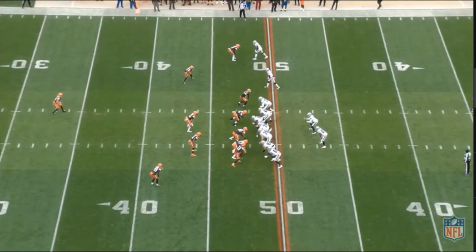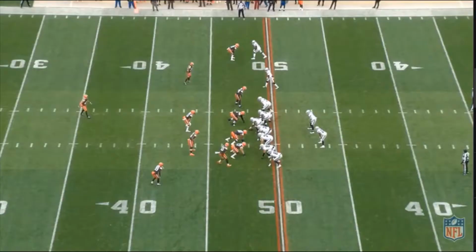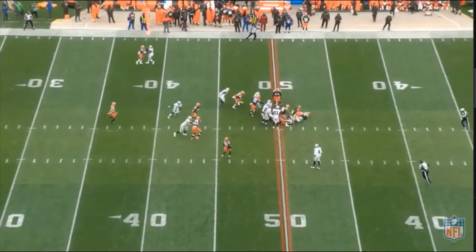One guy I'd like to see get a little bit more run is Porter Gustin. He wasn't perfect by any means on Sunday, but watch him break through the line on this play and take down the ball carrier. That kind of upside is worth playing, in my opinion, later in the year.